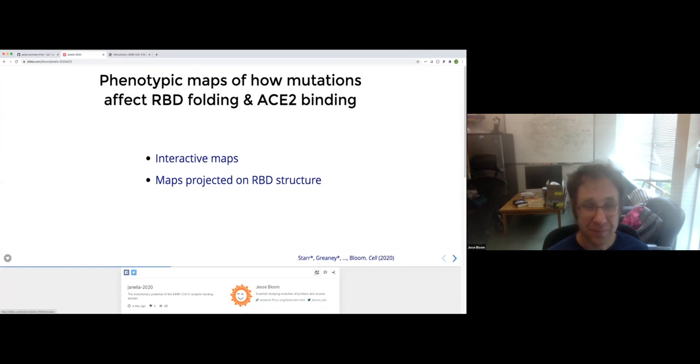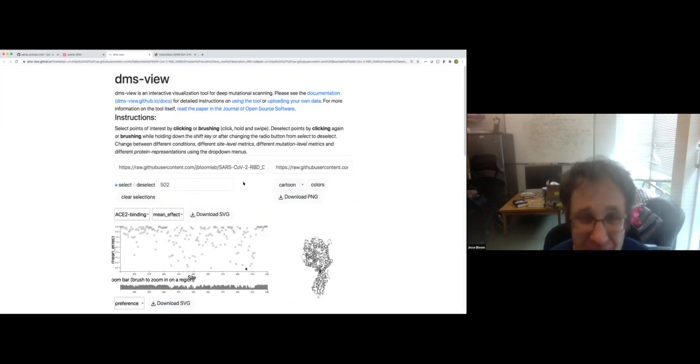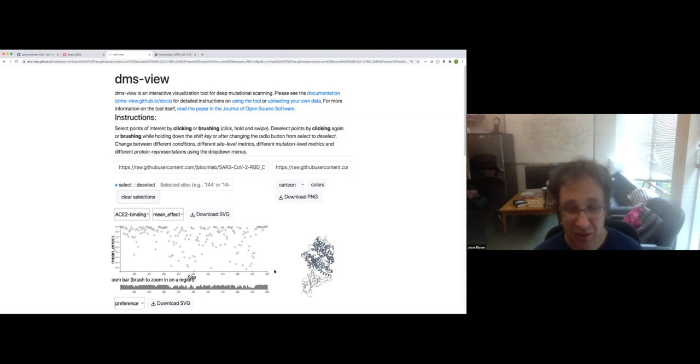Okay, so we can also project these phenotypic maps onto the structure of the RBD. As I was describing to you, the effects of mutations are largely determined by the structure of the protein. So here is the RBD shown in this light gray or white color. And here's the ACE2 that the RBD binds to, shown in this darker gray. Right now I'm plotting the average effect of mutations on the ability of the RBD to bind to ACE2. If we look at mutations that are bad for binding, most of them occur on this region of the RBD that's actually in contact with ACE2, which makes sense because if you disrupt the contact interface, the binding will get worse.